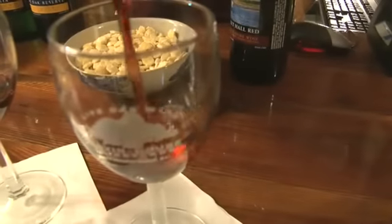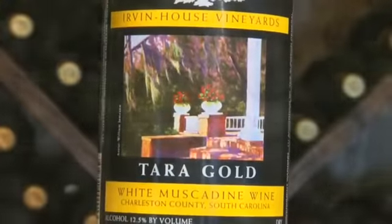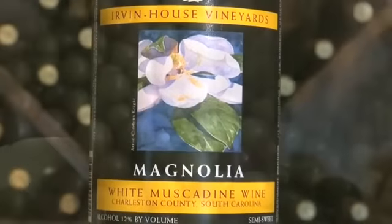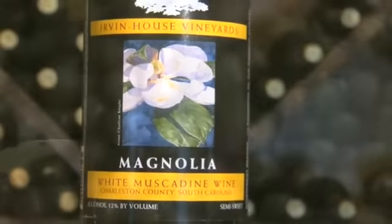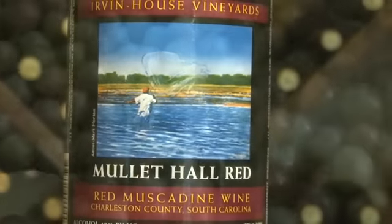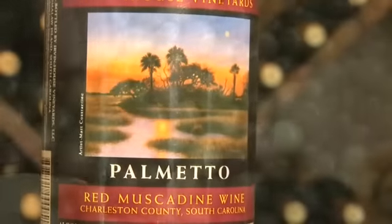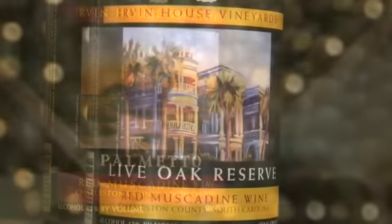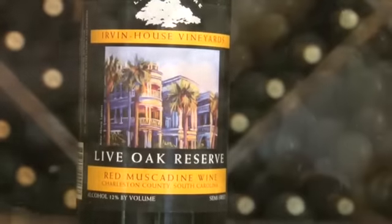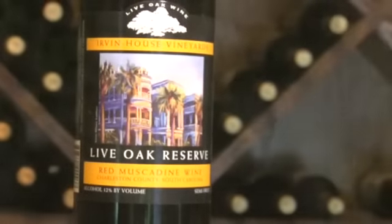We've got 5 different kinds of wine. From Terra grape, we make Terra Gold. From the Carlos grape, we make Magnolia. From the Ison grape, we make Mullet Hall. From the Noble grape, we make Palmetto. And then we blend, it varies a little bit every year, from all the 4 grapes, we make the Live Oak Reserve. It's about 1/8 of a teaspoon.